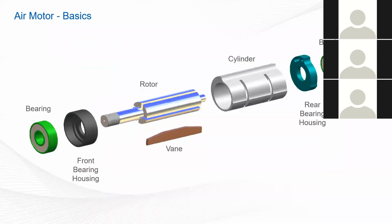So here are the air motor basics. We use a vane motor. There are a few other different types of motors, such as turbine and propulsion motors. But most pneumatic grinding tools you see in the market are going to be this variety.